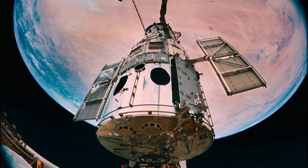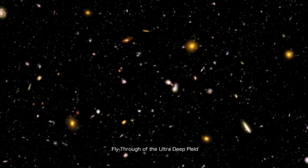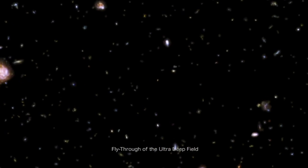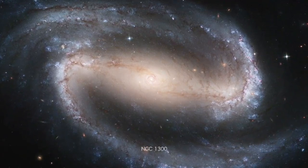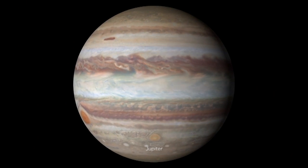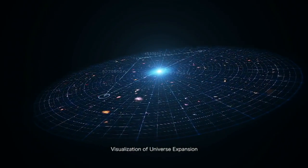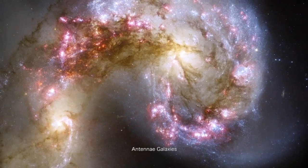For over a quarter century, the Hubble Space Telescope has been unlocking the mysteries of the universe, allowing us to explore the edges of space and time. From nebulas to galaxies. From newborn stars to planet formation. From exoplanets to our own planets, and from dark matter to dark energy. Hubble has allowed us to see the breathtaking details of the universe never before seen.